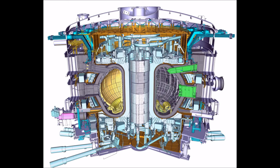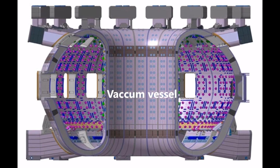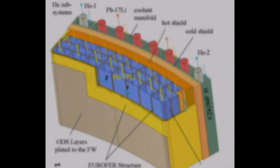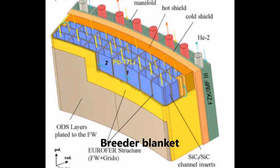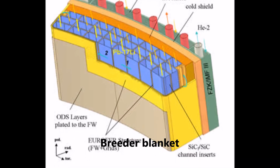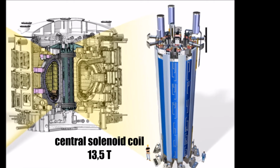ITER is made of different components. First, we have the vacuum vessel, which is the central part of the ITER machine, made of steel and in which the plasma is contained by magnetic fields. The breeder blanket is used to produce tritium with the reaction of a lithium isotope and high-energy neutrons from the plasma. The central solenoid coil will produce a field of 13.5 Tesla.